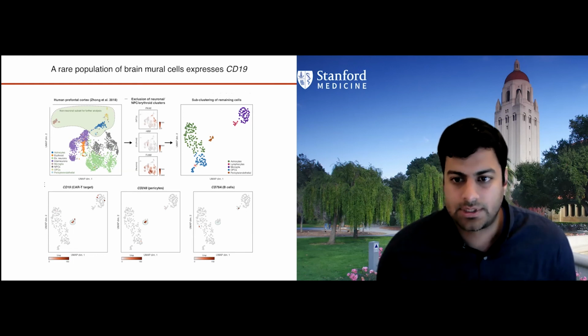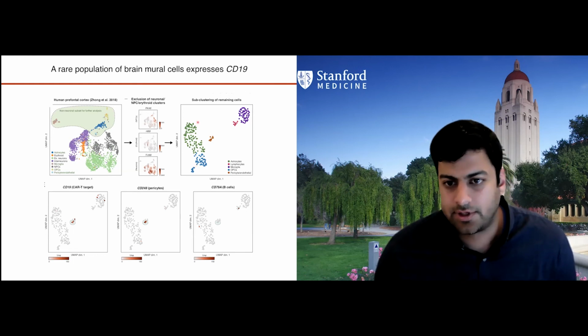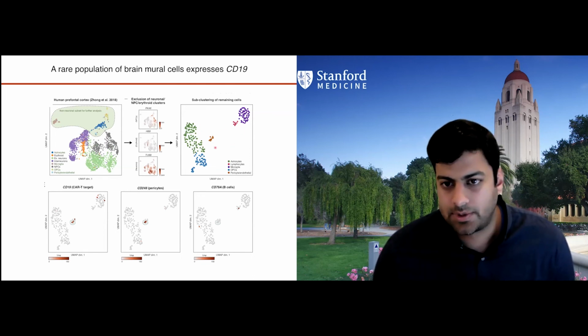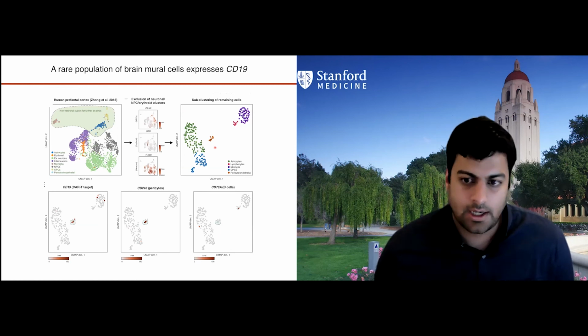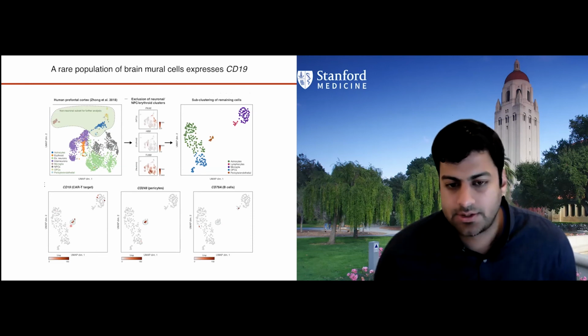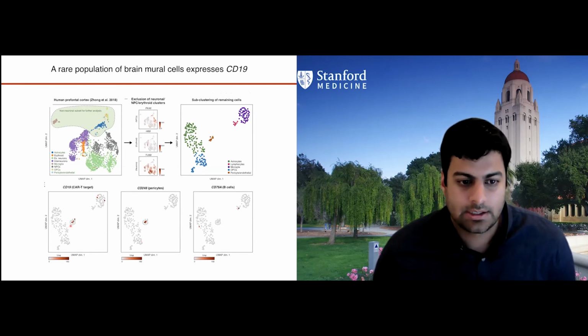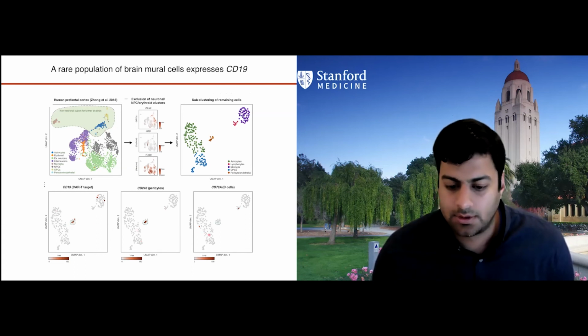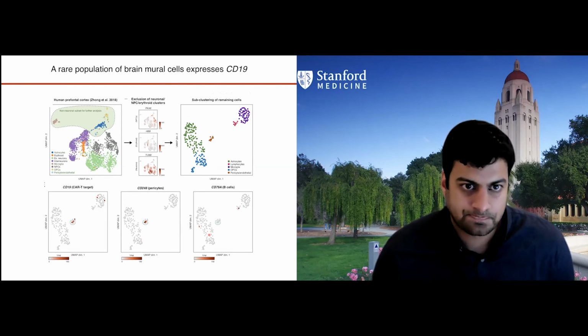But in non-neuronal cells, we could segregate these into various glial cell types and also some immune cells. And we could ask, are there cells that express CD19 that are not B cells and are not cancer cells? Indeed, we found a rare population of cells called mural cells, or pericytes, that express high levels of CD19, but not CD79 or other B cell antigens.